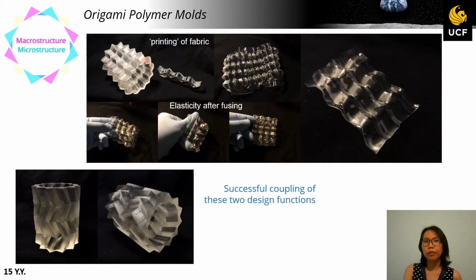As you can see, we were successful in creating these macrostructure molds with different origami patterns. This one has more of a wavy, curved crease to it, and this one's a little bit edgier, and this is from the Miura Ori tessellation. Upon printing the TPU film with this, we'll have good shape conformity of the patterns.